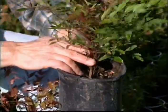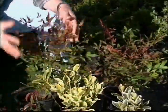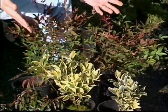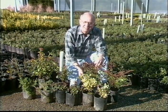Here's another good example. This is an Andina. This one has 3 stems in it. Same price, remember. This one here has only 2 stems. And although they're similar in appearance right now, the one that has 3 stems, remember, is going to have 50% more of a bushy habit of growth. So why not? They're the same price. So beware and do a good job of shopping when you go after your plants for your garden.